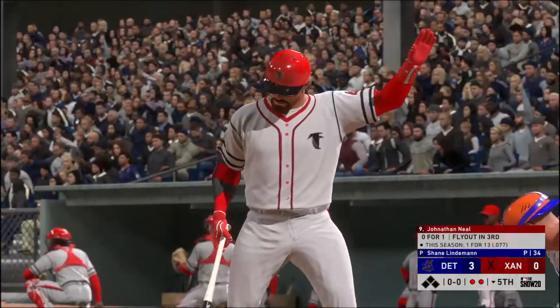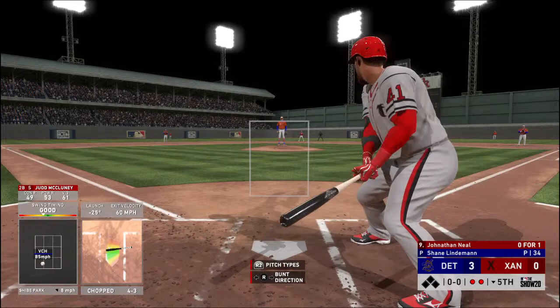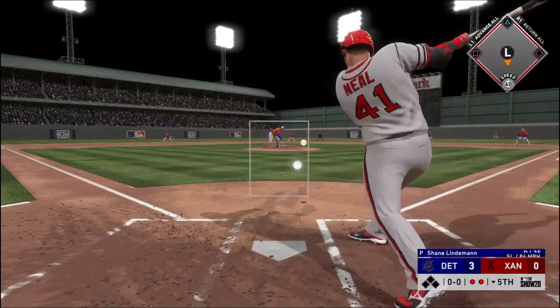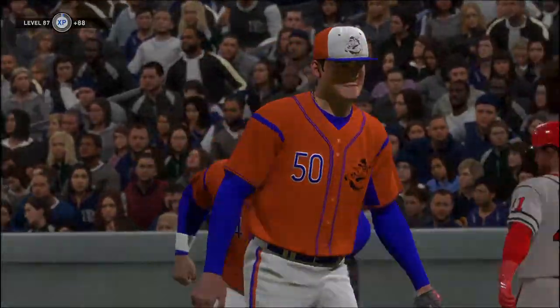The catcher, number 41. Stepping up now, Jonathan Neal. Infield in the overshift here. Now the pitch. Hit weakly back to the mound. Throw to first will get him easily, and the side is retired.